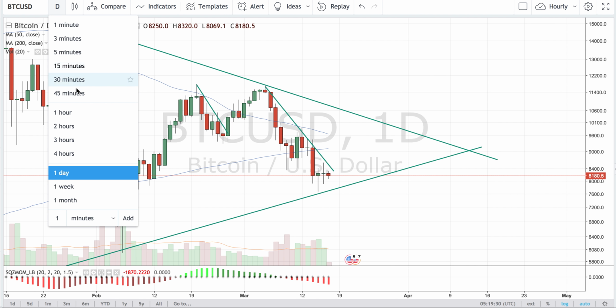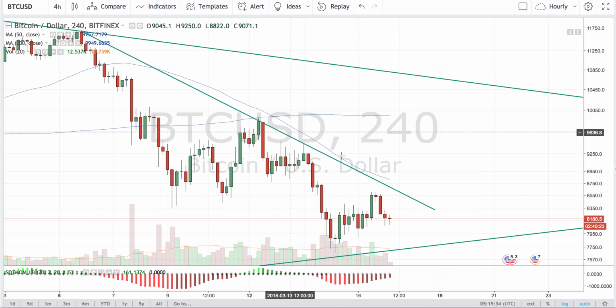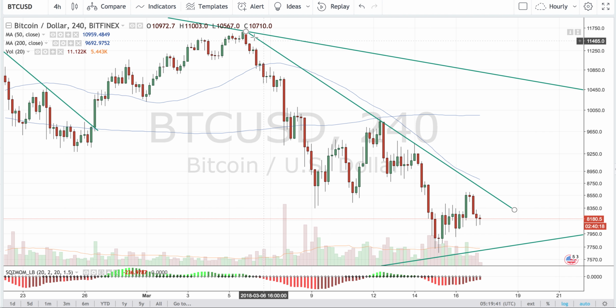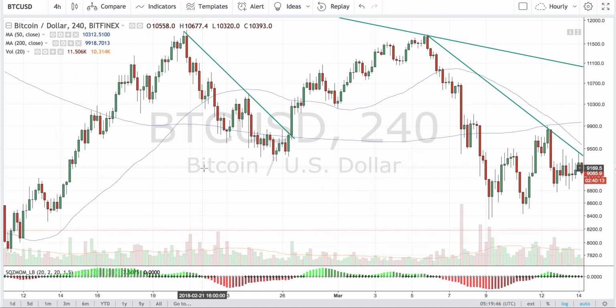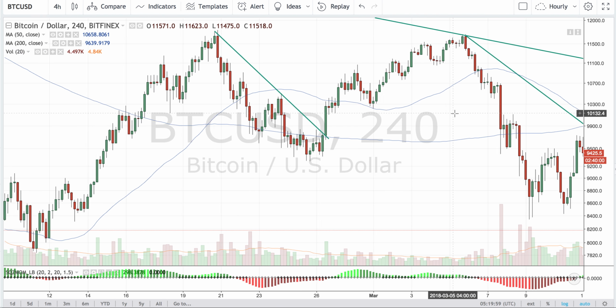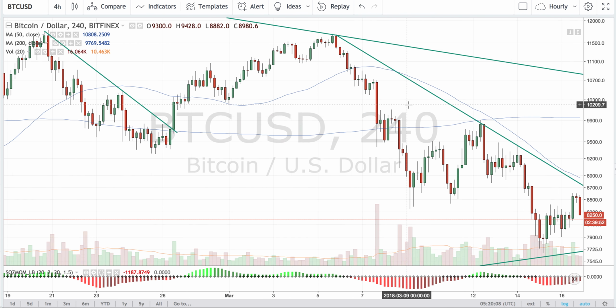Let's take a closer look at maybe a 4-hour chart that will give us a short-term view of where we are. So as you can see, I have drawn some trend lines on the short-term chart. Last time when we broke out of this trend, we had a pretty good run all the way from 9,700 to 11,700, which is a $2,000 run. So it was a pretty good tradable area. And then we hit this trend line.